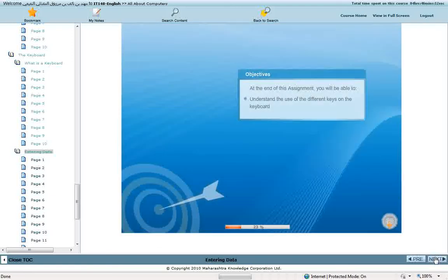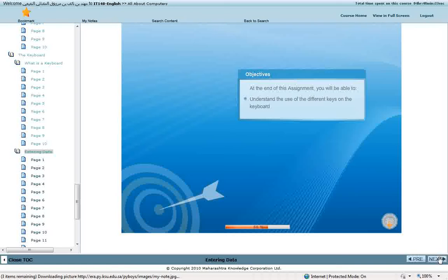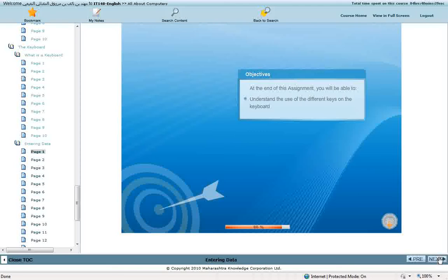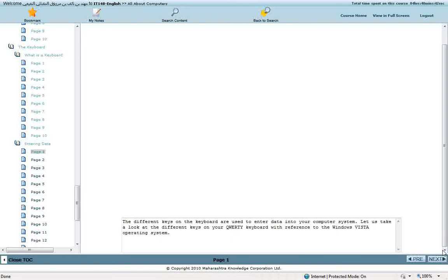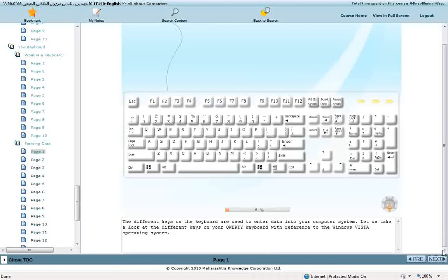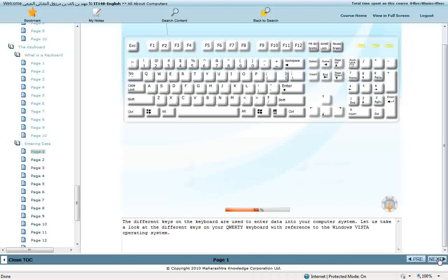Objectives. At the end of this assignment, you will be able to understand the use of the different keys on the keyboard. The different keys on the keyboard are used to enter data into your computer system. Let us take a look at the different keys on your QWERTY keyboard with reference to the Windows Vista operating system.